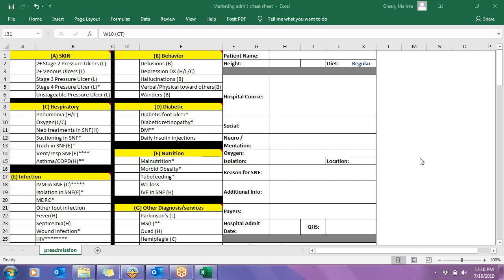CMS has basically taken a look at how we've been paid over the past several years and made a determination that they want to take the incentive away from providing therapy services only and focus more on the clinical components of what we do for care in the SNF.